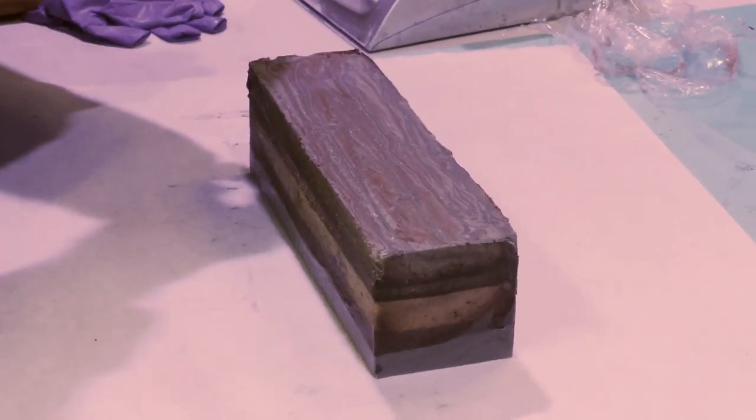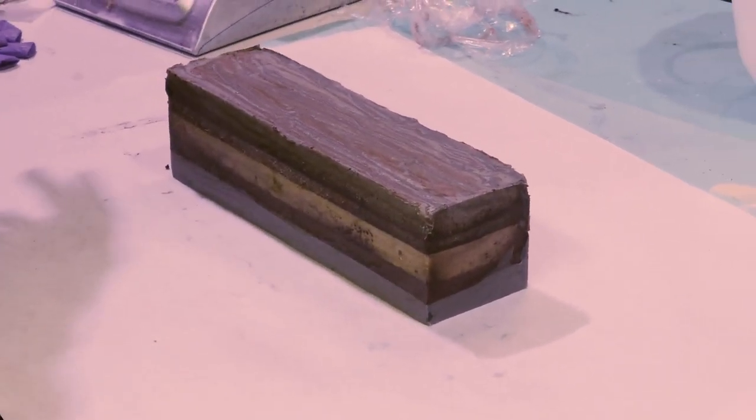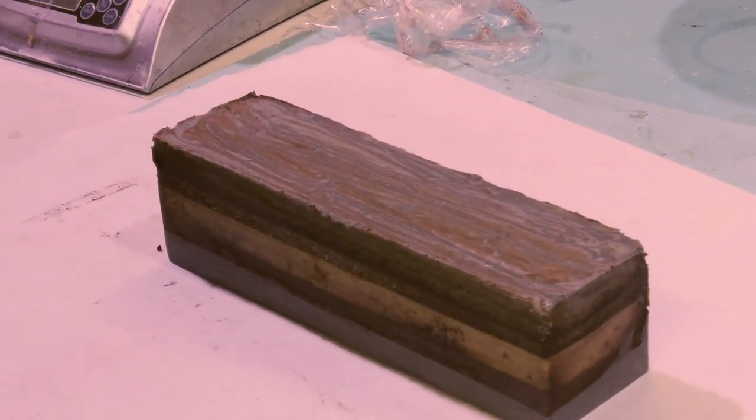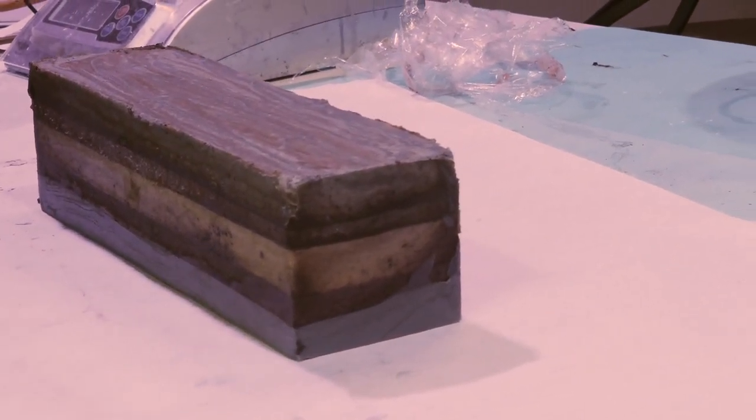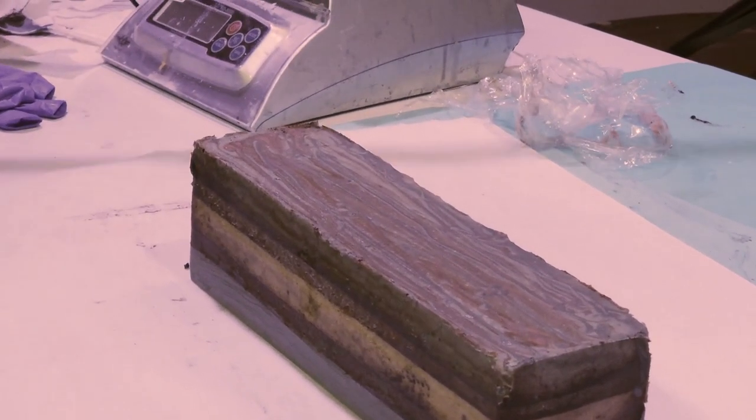Okay, now onto the cut of these absolutely gorgeous bars. And look how beautiful and crisp all these lines are. This is absolutely stunning. Oh my gosh, I love this so hard. So excited to see these cuts for sure.